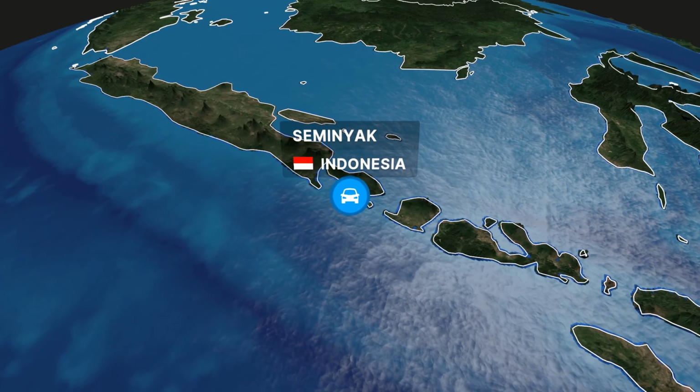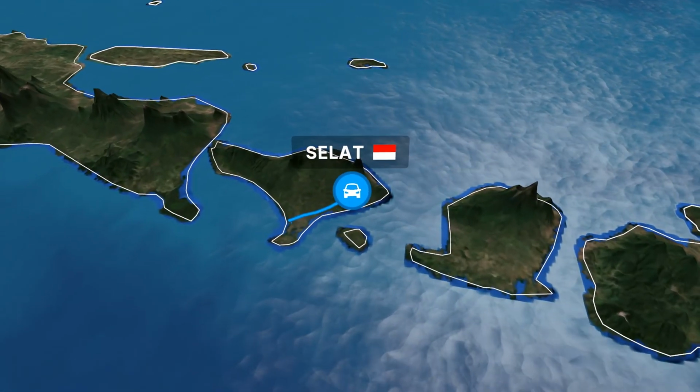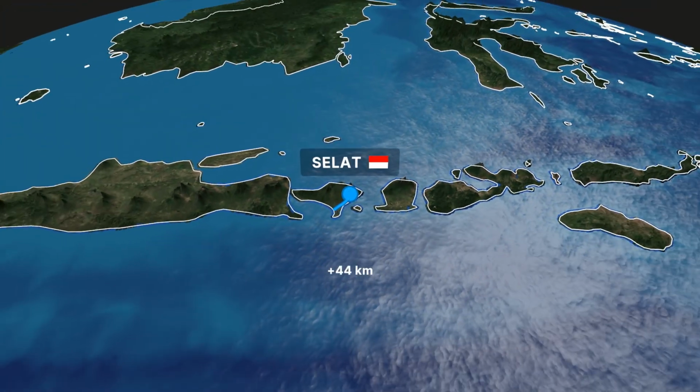Ryan took us on an excursion all over Bali. It was a very full day, from Seminyak to Selat, and it was really only, again, about $50, plus we tipped him very, very well. It was absolutely worth it.